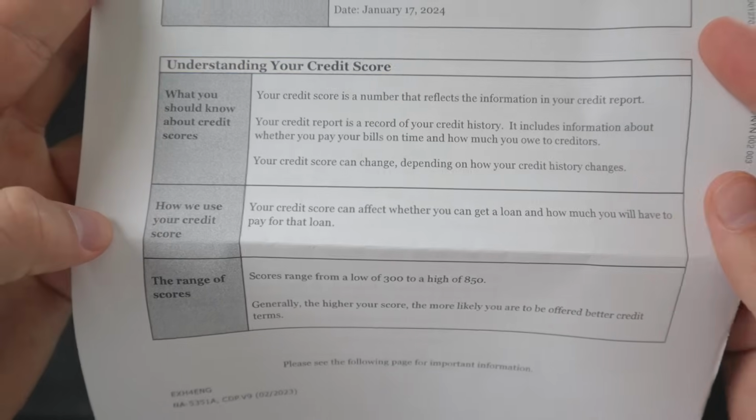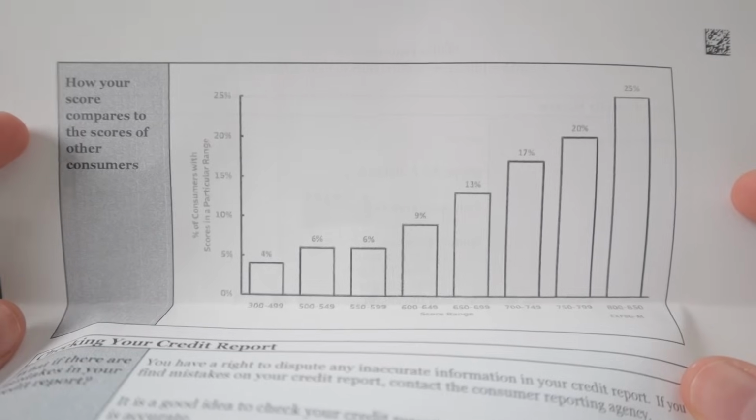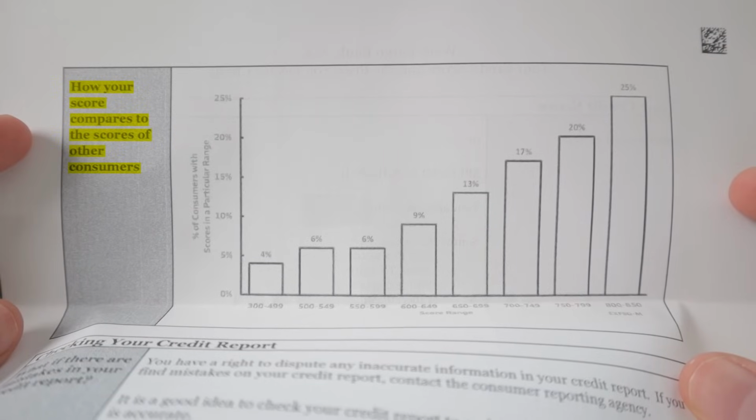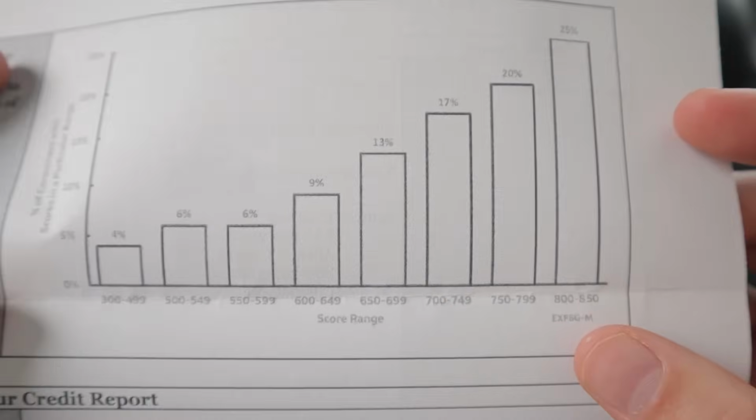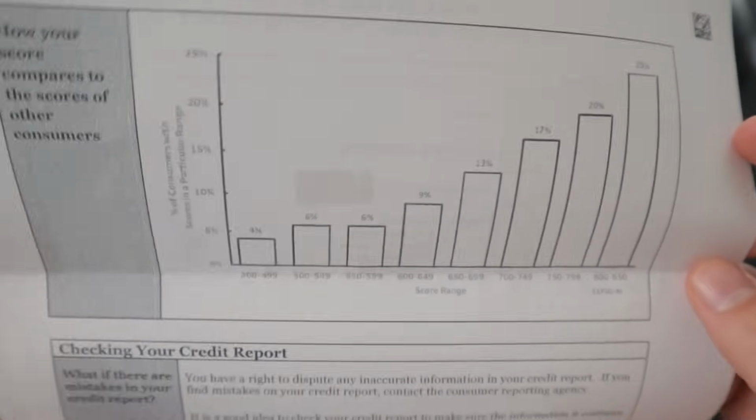They also tell me how to understand my credit score, what I should know about them, how they will use my credit score and the ranges of scores. And they give you a graph about how your score compares to the score of other numbers. I don't know why they printed it so bad. Like the actual printing is blurry, but pretty interesting if you want to look at this closer, if you care enough about my credit score.